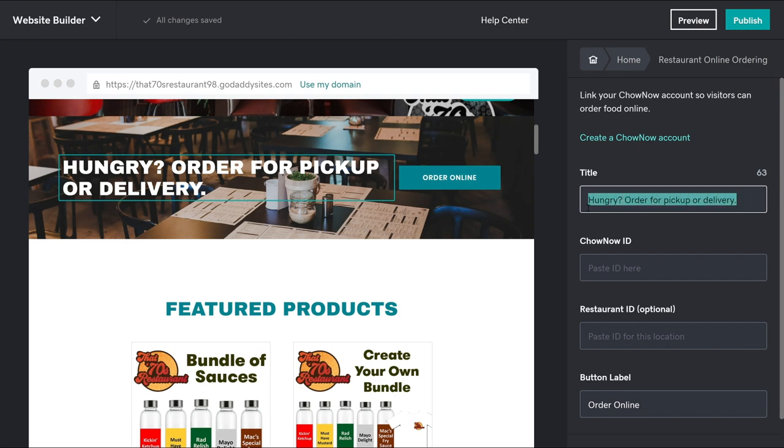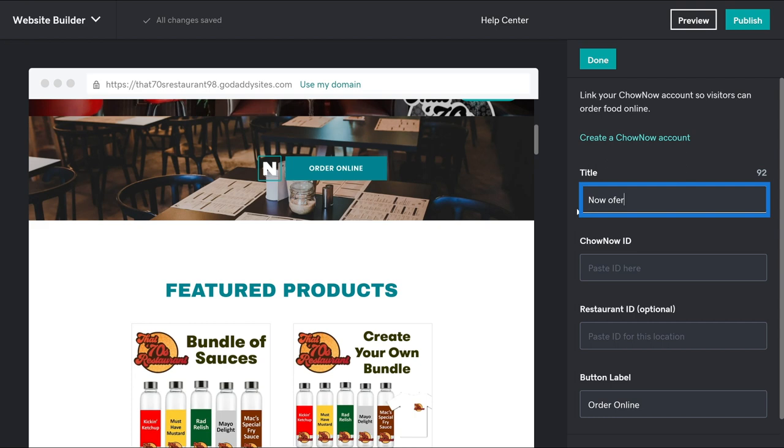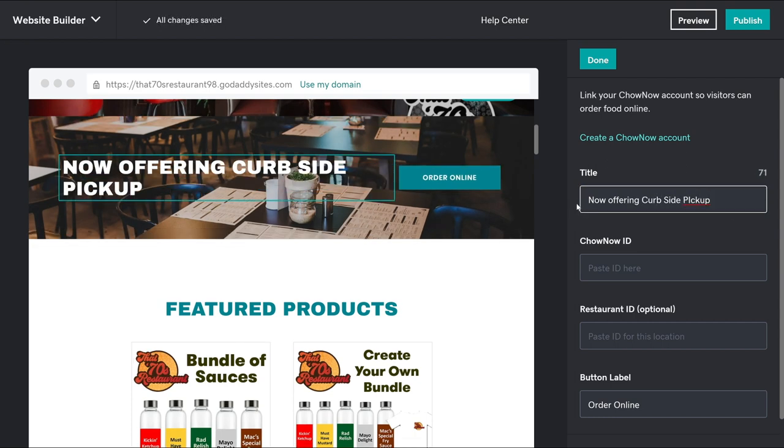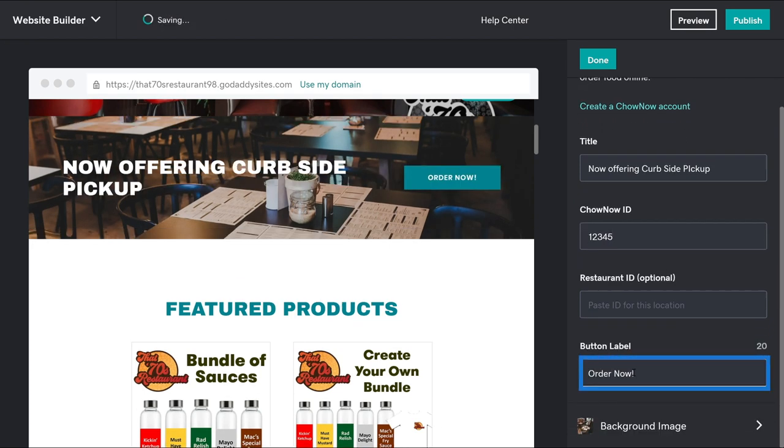Back on Website Builder, you can edit the text in the title to say anything you want. Try Now Offering Takeout or Curbside Pickup. Next, enter your ChowNow ID, which you should have received during the setup process with them. You can change the button name. I like Order Now. The last thing we can change is the background image.